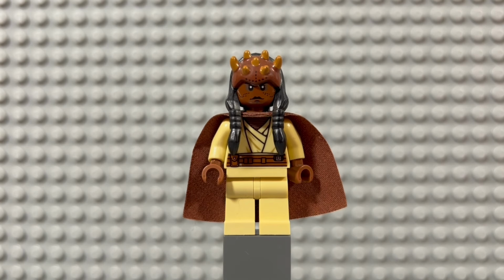We've gotten a bunch of Mace Windus, some very recently. We got a few Kit Fistos, and even a few Saesee Tiins. This is the only Agen Kolar we've ever gotten. So very interesting in that regard, and that probably contributes very highly to his price. But that does it for number 6. Let's get on to number 5.